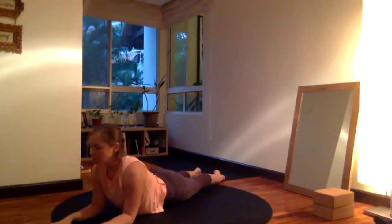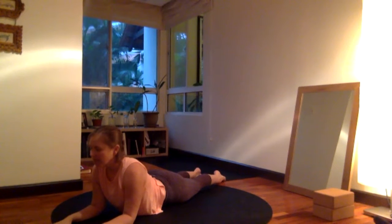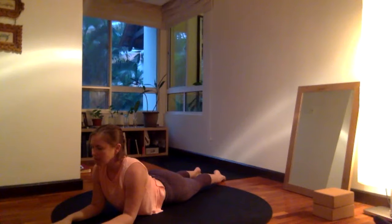And then you just want to rest there. You are going to sink it a little bit. It's not super engaged core, so it's a little micro back bend here. And you can always come back down to that cobra if this is too much of a back bend.